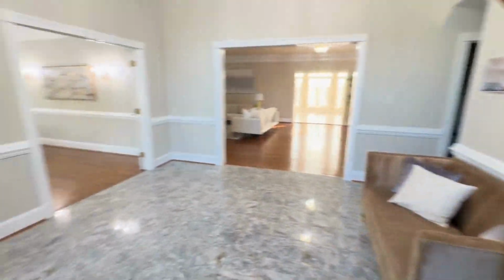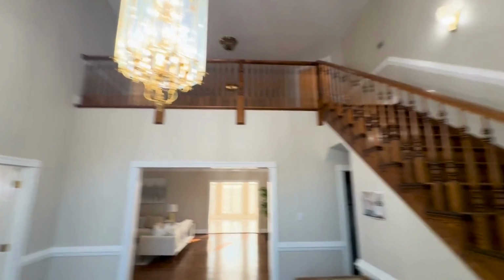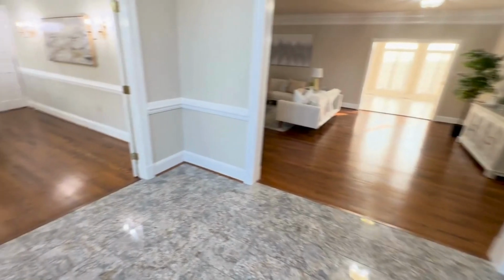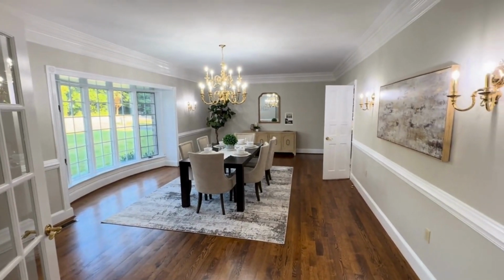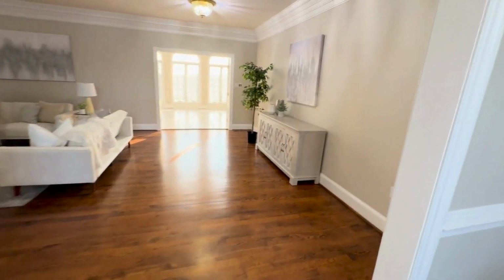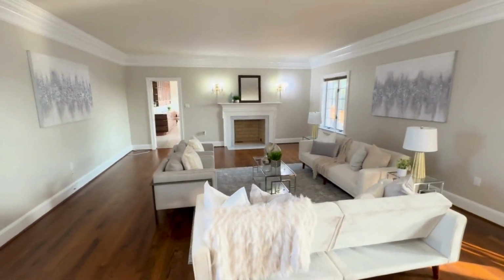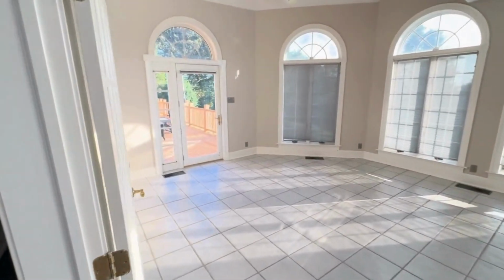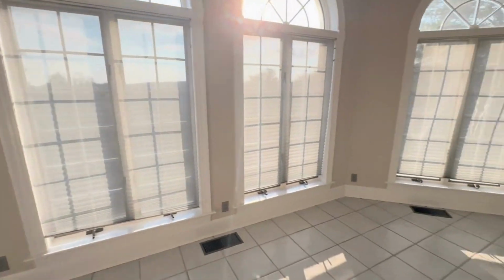When you walk into the foyer, you'll notice the all hardwood steps, but then there's also the marble foyer, awesome chandelier, and just the sheer size of this property is immense. Through the double doors, we have an elegant dining room. Straight ahead, we have a fantastic oversized family room flanked through another set of double doors to the sunroom.